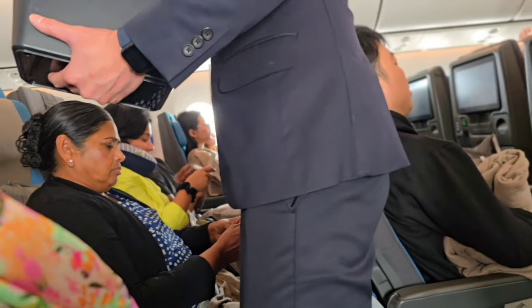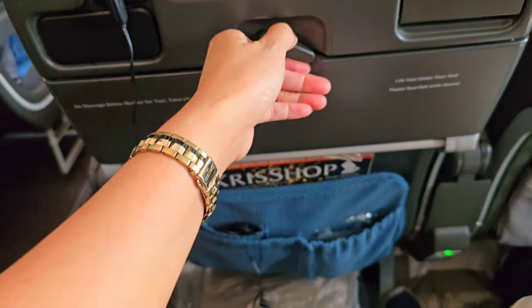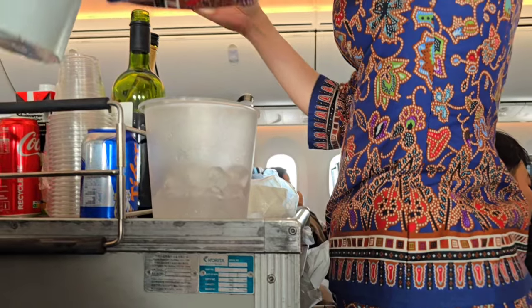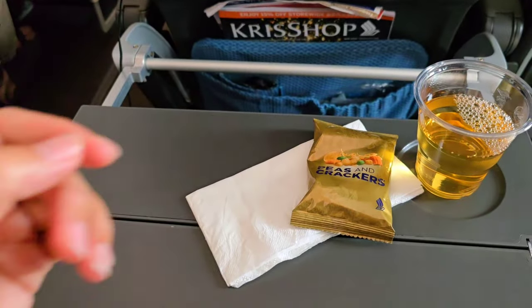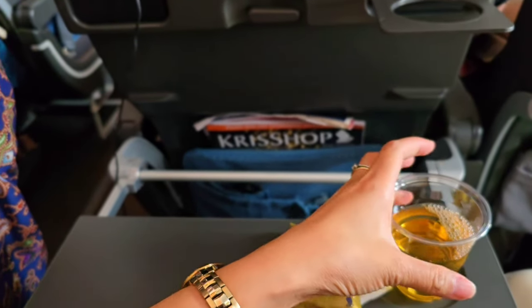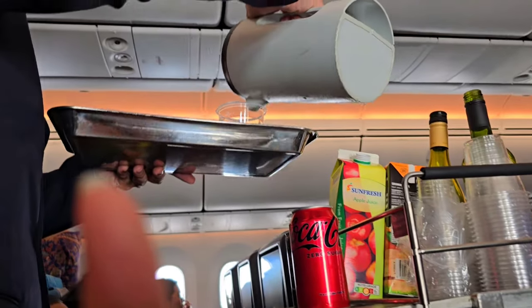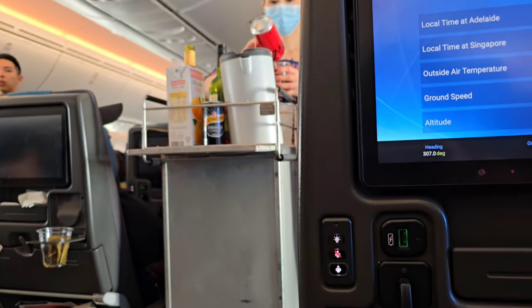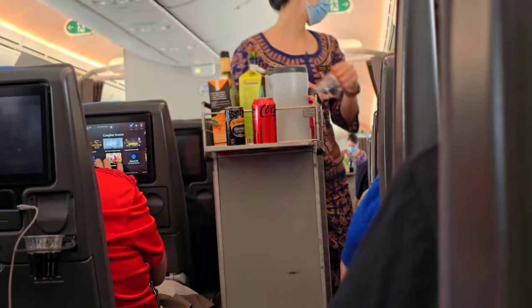Shortly after takeoff, the crew give us snacks. Thank you. Or shall I say, a refreshment treat and drinks. Apple juice, please. I'll just love it. Thank you. And when I say drinks, you can actually ask for any drinks you want. From hot drinks, soft drinks, beer, wine, you name it, they will give it to you. And you can ask as many times as you want.